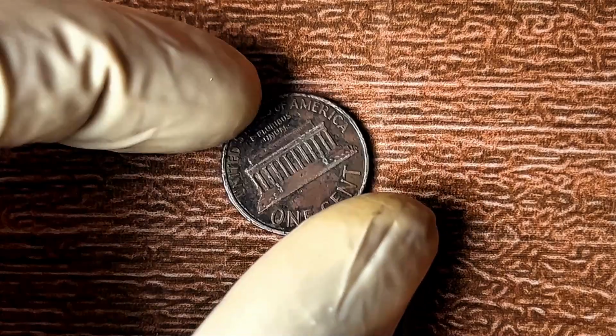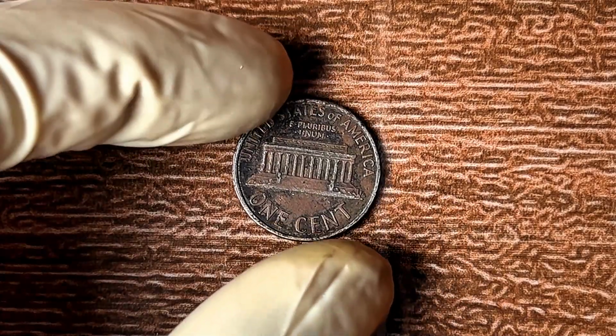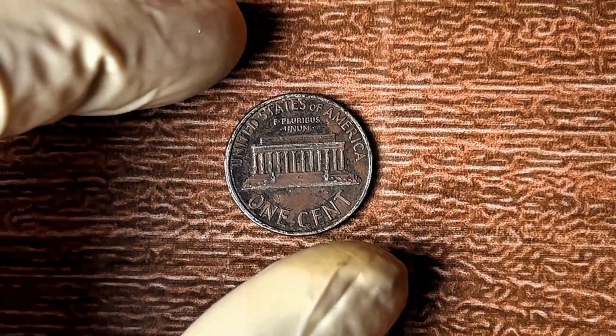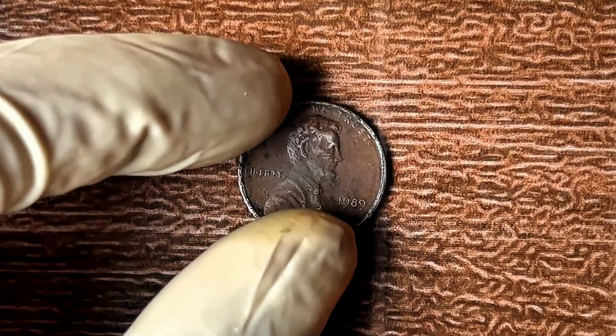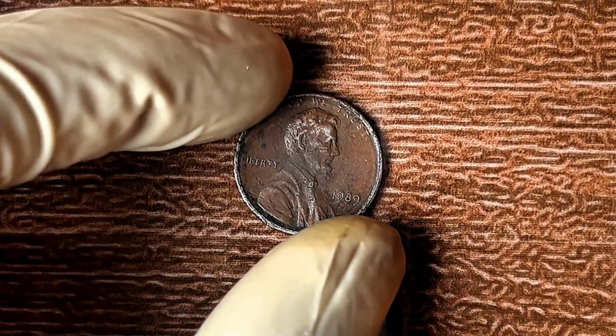But here's the part that should make you feel a little uneasy: most people never realize the value of the coins they own. They leave them sitting in jars, drawers, or worse, spend them without a second thought. What if you've already spent one of these pennies without knowing? Don't worry, we'll talk about exactly how to identify if your penny is the real deal.